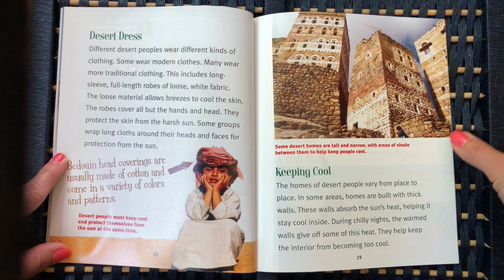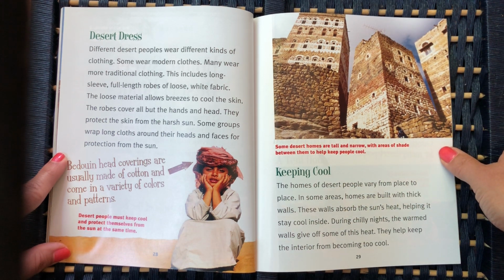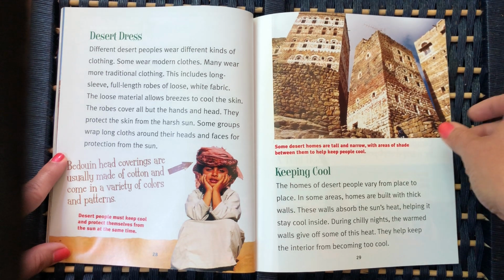Keeping cool. The homes of desert people vary from place to place. In some areas, homes are built with thick walls. These walls absorb the sun's heat, helping it stay cool inside. During chilly nights, the warmed walls give off some of this heat. They help keep the interior, or inside, from being too cool.